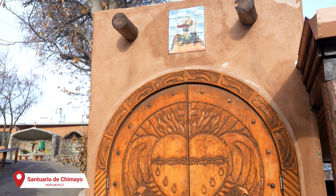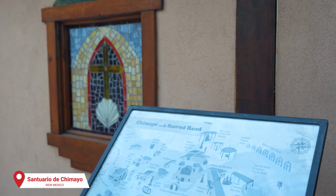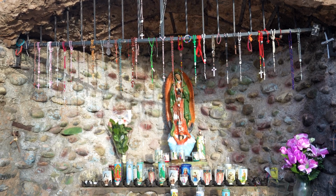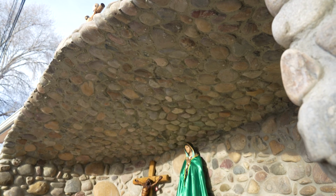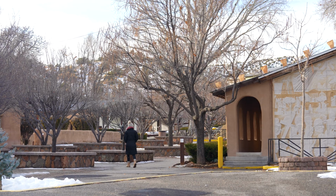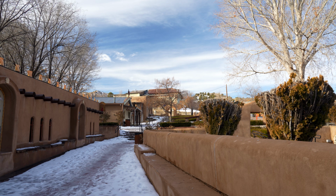A stop that everyone who comes to Santa Fe should do is El Santuario de Chimayo. This is a Roman Catholic church in Chimayo, New Mexico, just outside of Santa Fe. It's a shrine, a National Historic Landmark. It's a very famous church, and it dates all the way back to the early 1800s. And there are certain places and rooms here that you are not allowed to film in, so we don't have any footage from that, but make sure to thoroughly explore this place when you come.